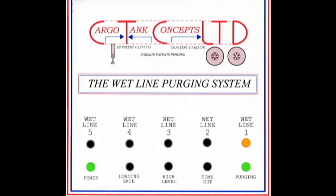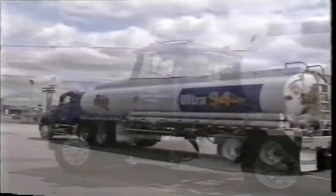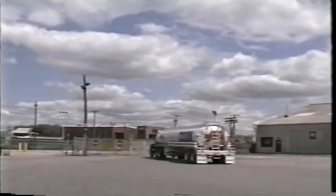With the wet line purging system, however, the user is immediately notified of any defective emergency valves by the red timeout indicator. In addition, the actual defective valves are displayed on the control unit by the amber and numbered wet line lights. It should also be noted that the system will subsequently purge in transit any residual gasoline sensed in the line due to vehicle reorientation.